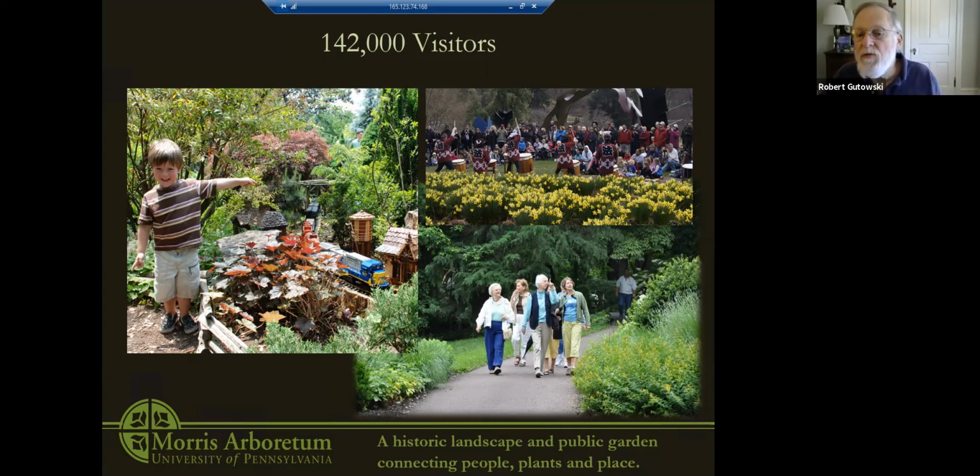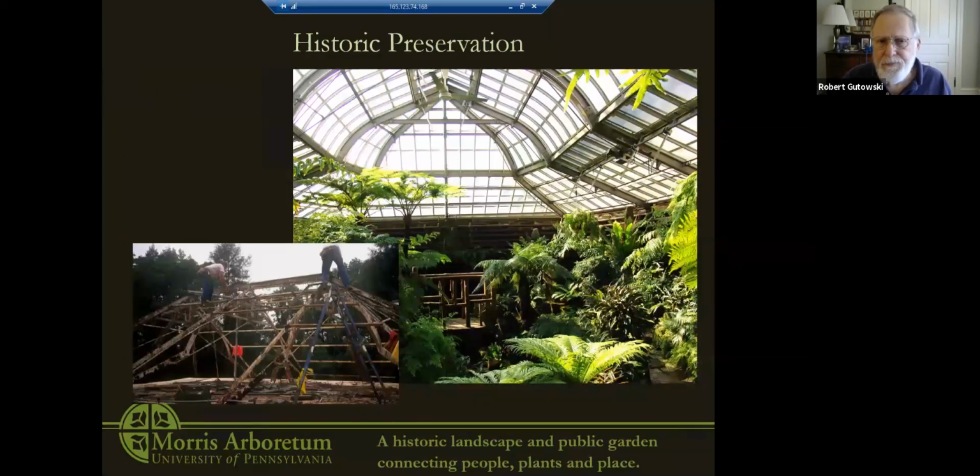And we get about 142,000 visitors annually, at least we used to, until recently, and about 100,000 of them are general admission visitors, just coming in the gate, you know, the 2 o'clock tour on the weekend group. And we get about another 8,000 who come in guided tours, and the rest of them are classes and weddings and meetings and stuff. A big part of what we've done for many years is historic preservation.